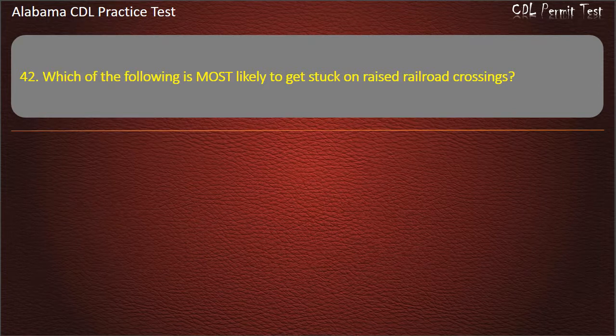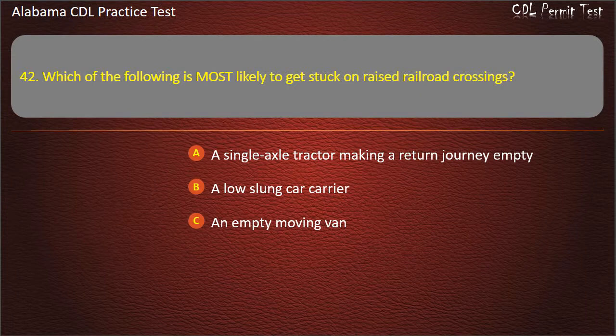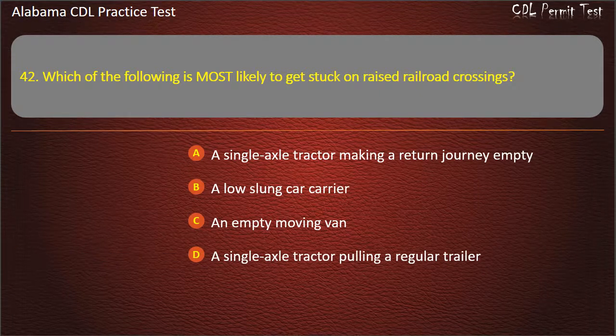Question 42. Which of the following is most likely to get stuck on raised railroad crossings? A single-axle tractor making a return journey empty. A low-slung car carrier. An empty moving van. A single-axle tractor pulling a regular trailer. Answer. A low-slung car carrier.